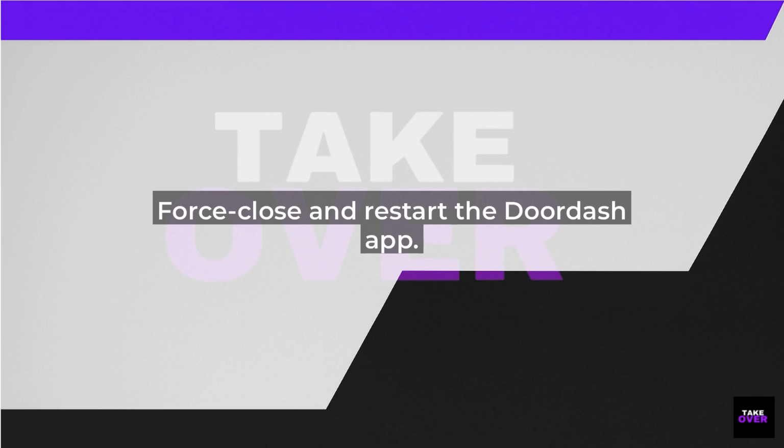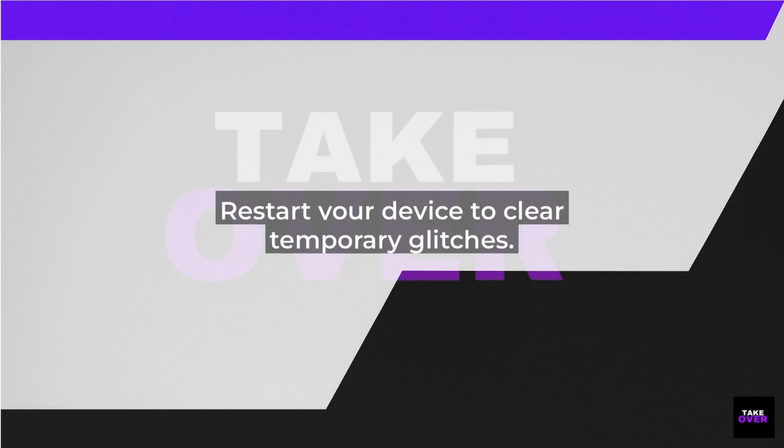Next, try force closing the DoorDash app and reopening it. On Android, go to your recent apps and swipe it away. On iOS, double-click the home button or swipe up from the bottom. If that doesn't help, restart your entire device. Sometimes, a quick reboot clears temporary glitches.